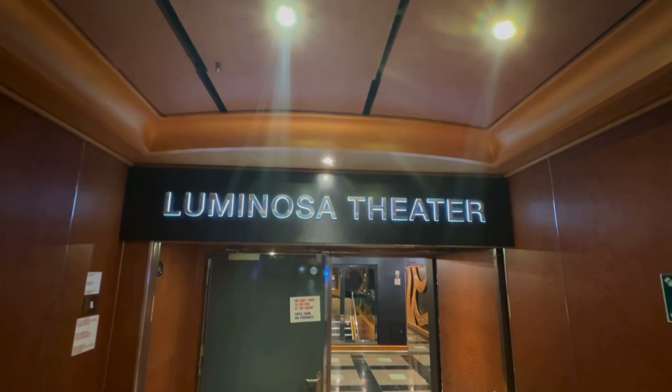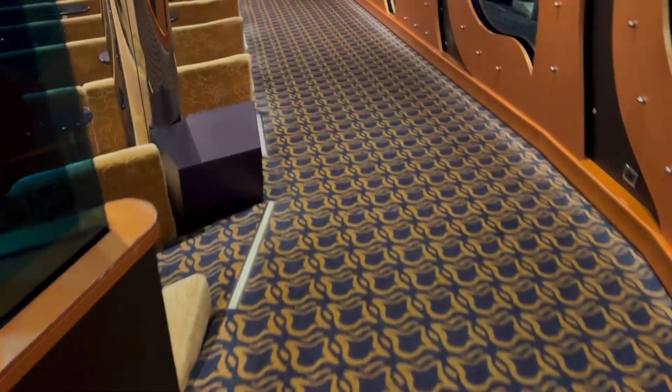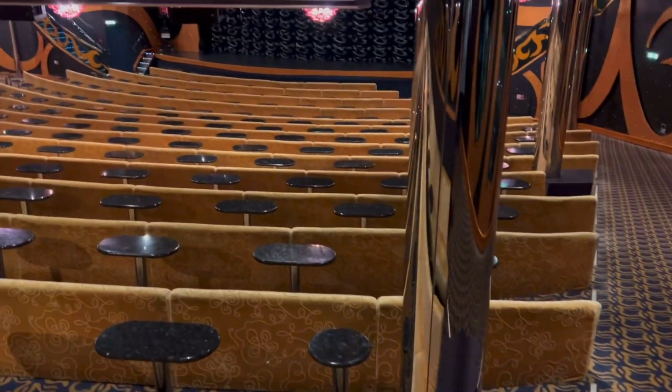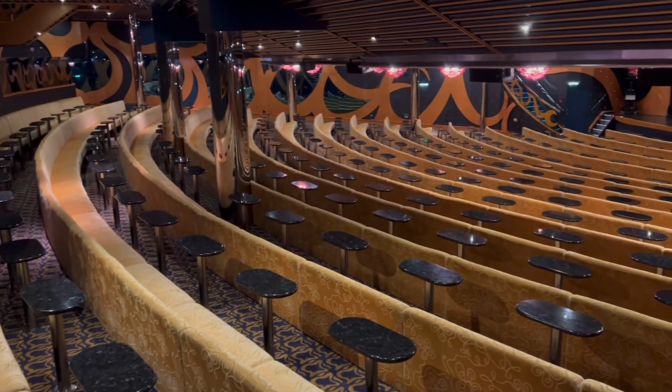We're going to begin exploring the ship from the Luminosa Theater, which is far forward on decks 2 and 3. This is their large theater with a small sitting area on deck 3.